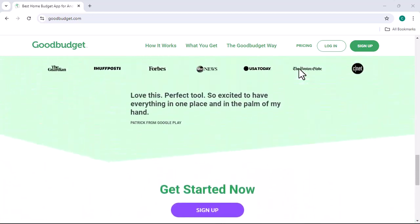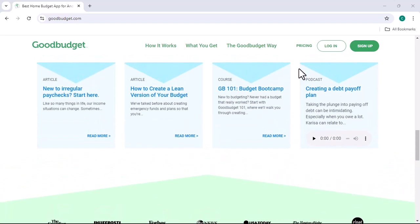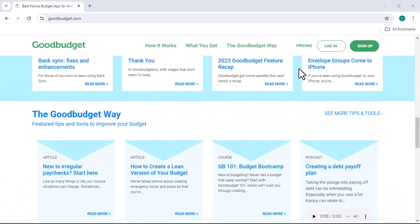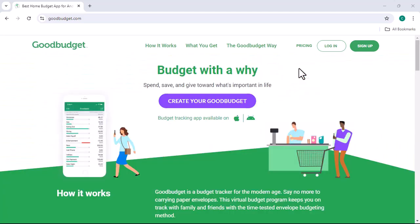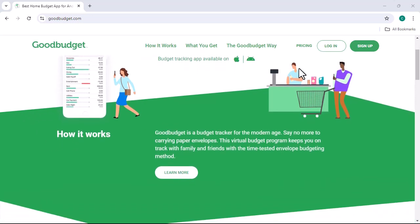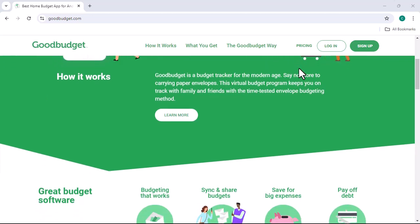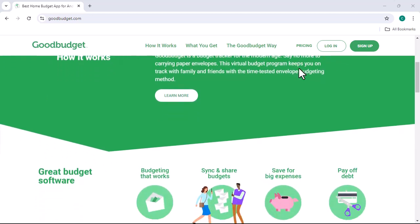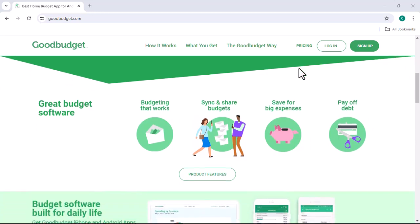So, there you have it. Goodbudget makes money through a combination of premium subscriptions, partnerships, and potentially data monetization. It's a business model that allows them to offer a free version of the app while still generating revenue. But remember, the most important thing is that Goodbudget helps people take control of their finances. And as long as they continue to deliver value to their users, the business model will likely remain sustainable.